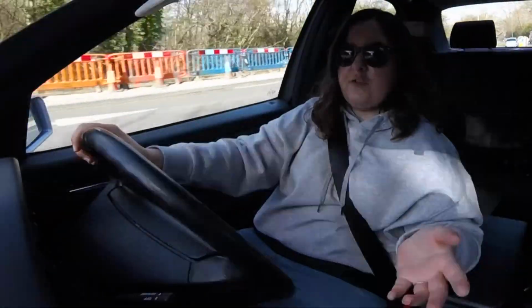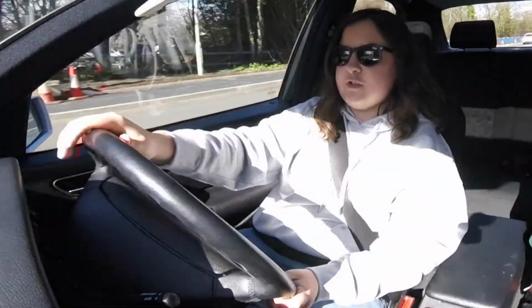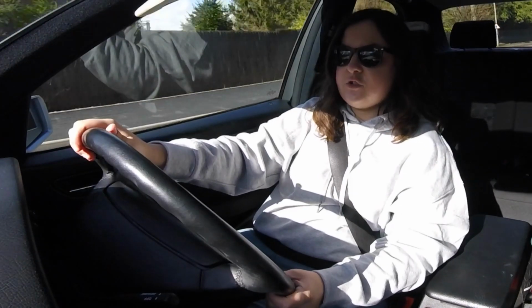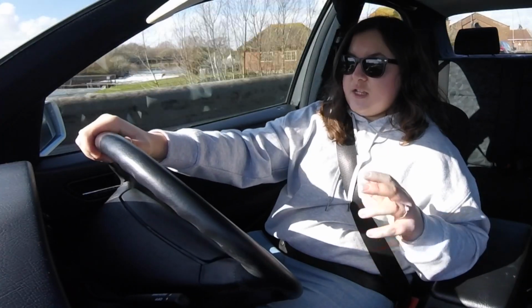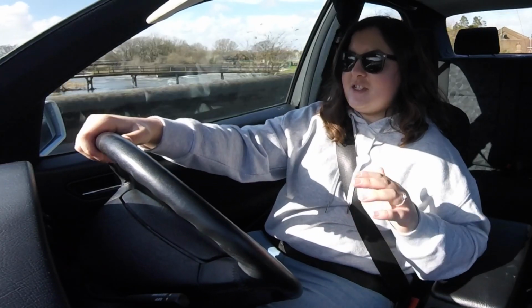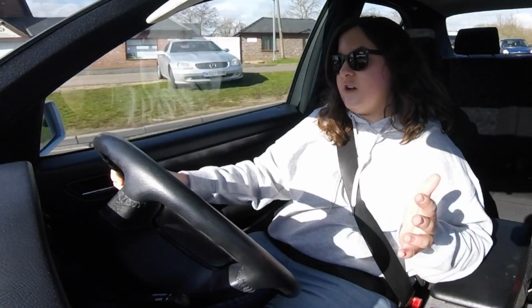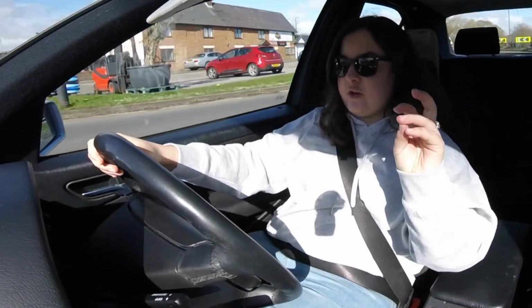If I was really, really rich, I would keep this for the sake of it, and if I had someone to store it, I would keep it just for the sake of it. But I now need to get my money back from this car to then pay for the two cars I've just bought. Although I love this car, it is just what it is. It is just a nice, sensible, boring Mercedes that I'm not going to do anything to, because there's no point. It's too nice to ruin it.